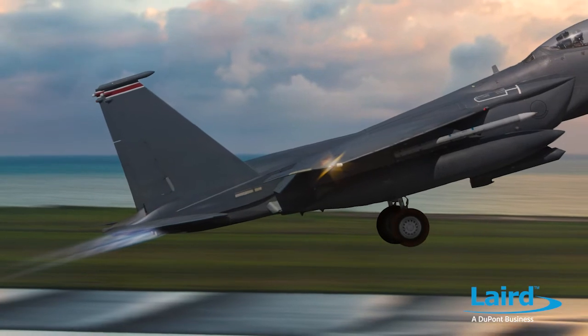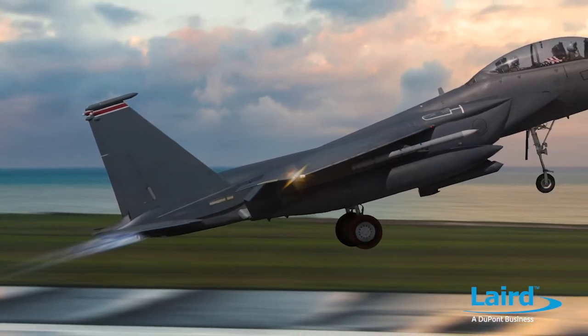Is it corrosion, high pressure, vacuum? I do think it's not a one-size-fits-all question. For example, Navy guys, probably corrosion. Air Force guys could be temperature or could be fuel resistance. So those are kind of the things.